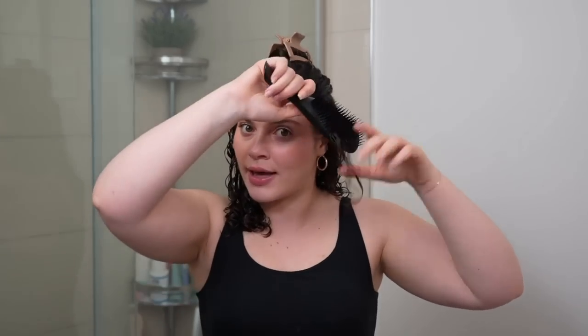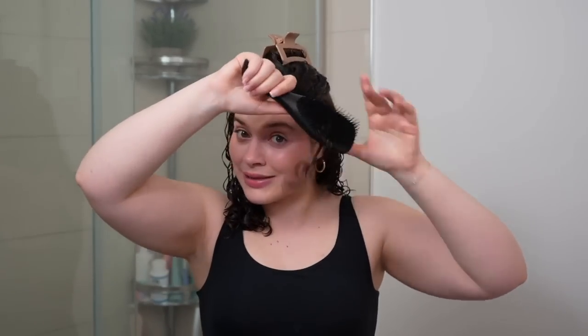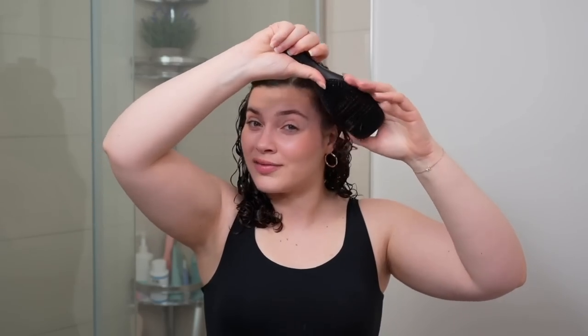Everyone's timeline is going to look different when it comes to getting your curls back, and it's all gonna depend on how badly you were treating your hair beforehand. So if you've always been treating your hair like straight hair, for example, brushing it out when it's wet to keep it kind of straight-ish when it's dry, or in addition to that, using a lot of heat styling, there's gonna be a substantial amount of damage on your hair, and it will take a while to get your curl back.